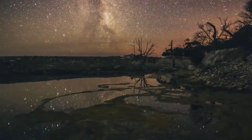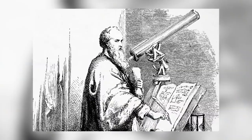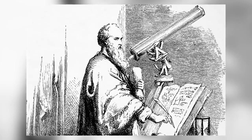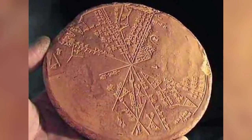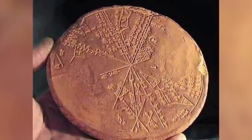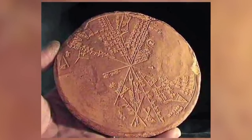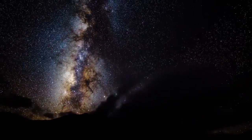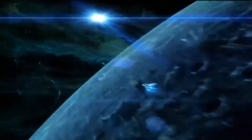Human beings have been mapping the stars for as long as they've had the ability to see them. But very few civilizations had anything like the degree of insight or accuracy of the ancient Sumerian astronomer who made this clay star map 5,500 years ago. The astronomer had a particular reason to take an interest in the skies at the time they made the map. There was an asteroid on a collision course with Earth, and they were tracking its movements.